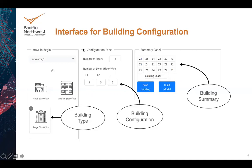So going back to the interface, at the beginning, this is an application that requires access to data. So it would be deployed on some platform like Voltron. In terms of configuration, the first window here shows that a user would be able to select what type of building they are installing the tool in. So you can pick small size office, medium size office, large size office, but any other kind of commercial building also can be selected.